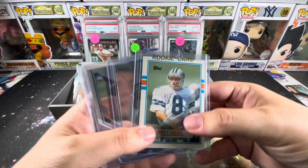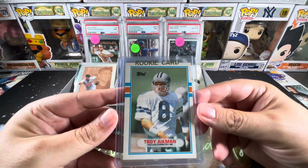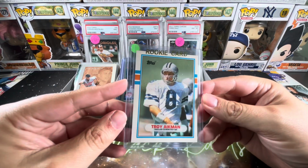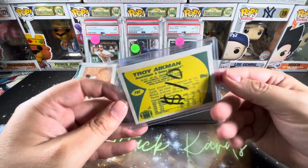And then a couple from my guy, Mr. 95 Cents. Always got to make a deal with him. One of the nicest guys I've ever met in the hobby, and just always a pleasure. So Troy Aikman, rookie. Just an awesome card for my Cowboys.